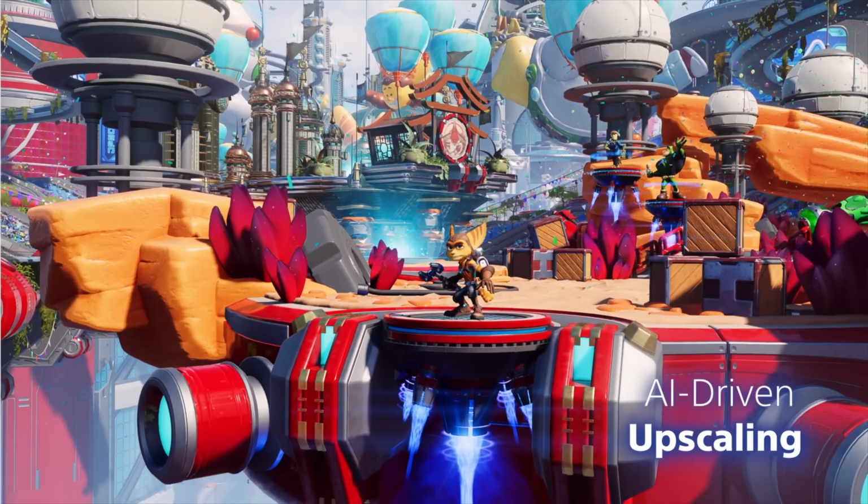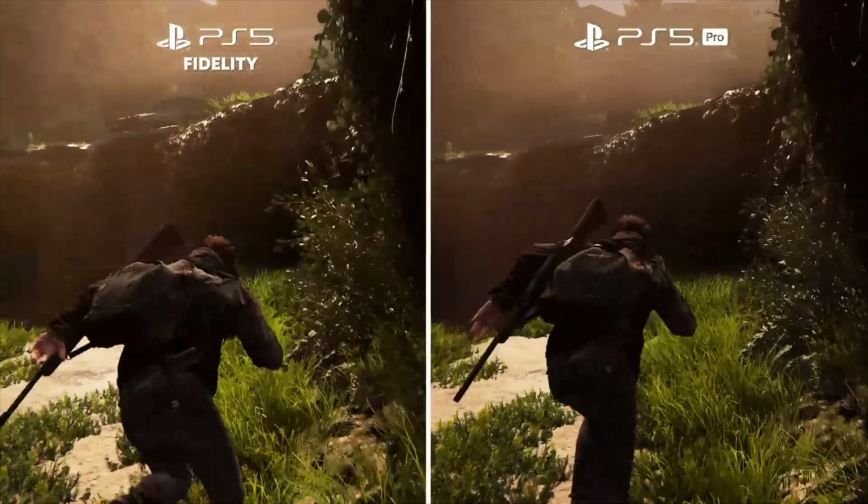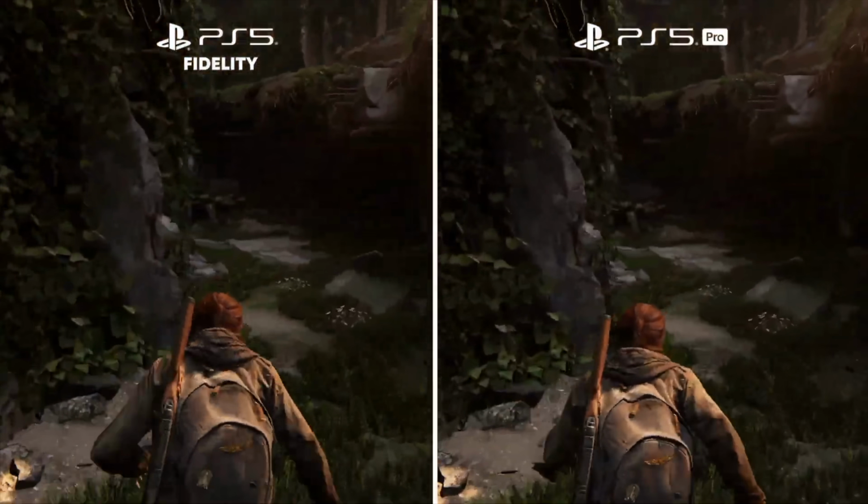The huge benefit here is having the extra power to leverage Sony's new AI upscaler, PSSR. And what this does is basically add additional sharpness and detail to games without taking a crazy hit to performance. I'm going to absolutely have some playtime with the game in just a second once this update is finished, so stay tuned.